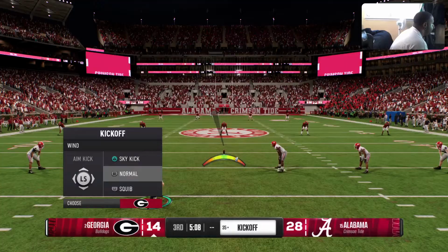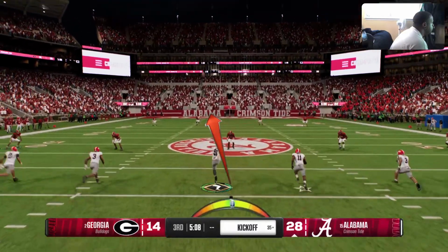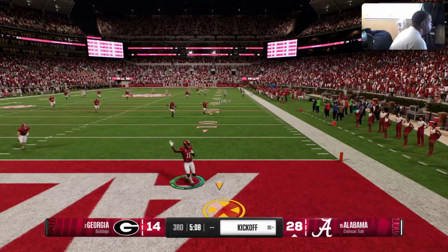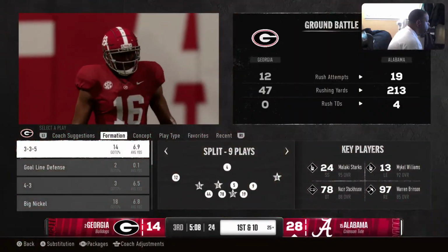They've got it down to a 2-touchdown deficit, trailing by 14 and about to kick it away. He'll call for the fair catch here.